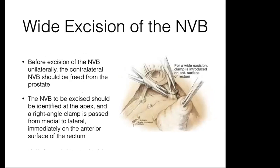Now, if you instead choose to excise the neurovascular bundle, before excision, the contralateral neurovascular bundle should be freed from the prostate. The NVB to be excised should be identified at the apex, and the right angle clamp is passed from medial to lateral immediately on the anterior surface of the rectum.